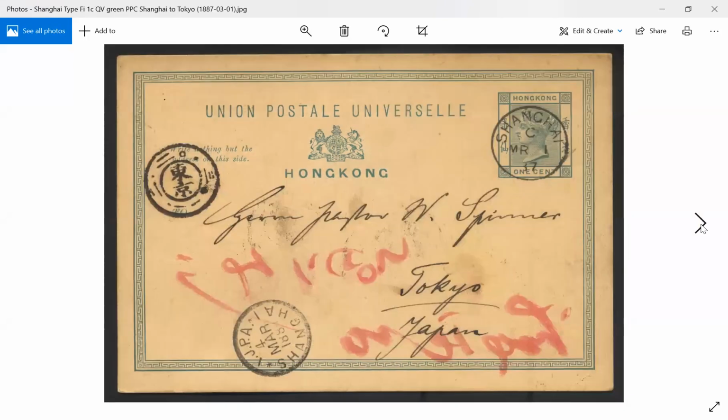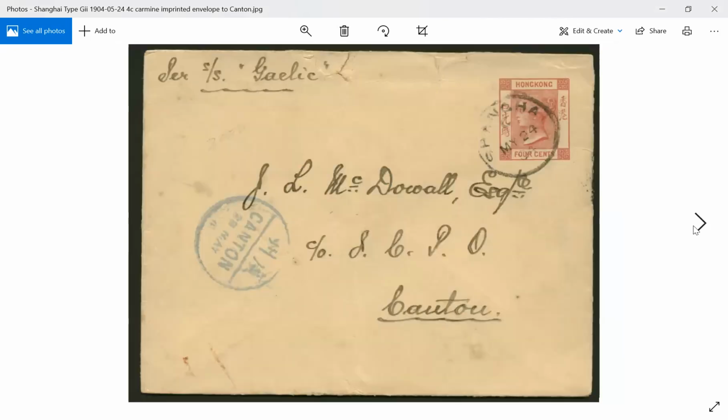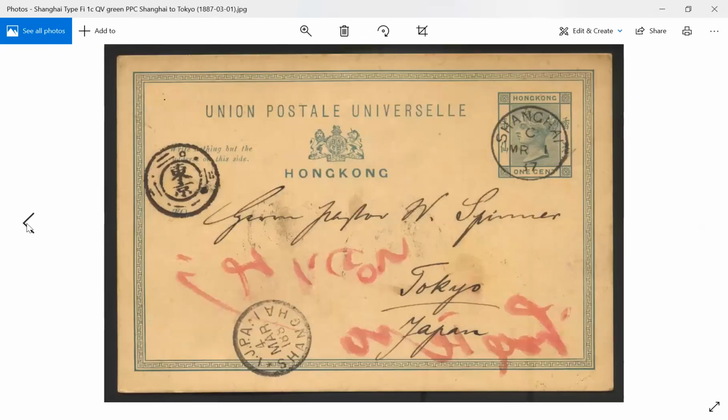This is another one from Shanghai to Japan, also paying the 1 cent local rate for the postcard. Therefore, it can be proved that the one from Hankow to Shanghai, the T-mark, was incorrectly applied, and it should have been crossed off. Should be, but it was left that way.